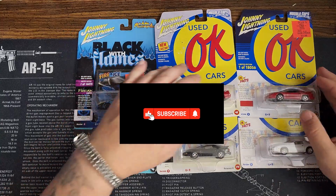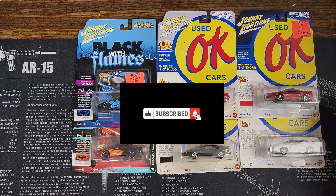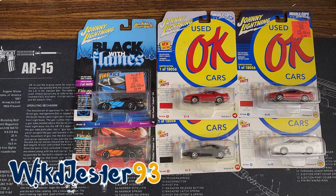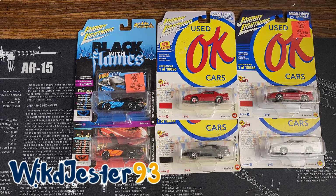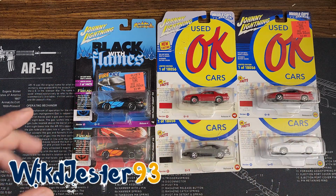These are all Johnny Lightning cars that I picked up, and you can see they came from Ollie's. Ollie's is, if you don't know, a discount store. Their slogan is "Ollie's, good stuff cheap." And I happen to always find some really good cars at Ollie's. Usually when I go down there, they won't have anything, or it's some I've already bought. And then every 6 months or so, I go in there and I hit the absolute jackpot.